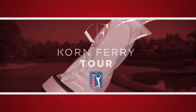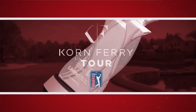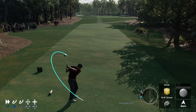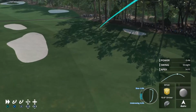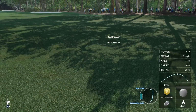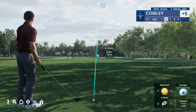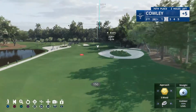The fifth hole at Harbour Town is the second of the three par 5s at 549 yards. A good drive should leave players with the chance to try and reach this green in two, but one larger and one smaller bunker protect the left side of this deep but narrow green. No issues here. That is into the fairway. Going to take a big poke to get there, but a chance with his second to the par 5.